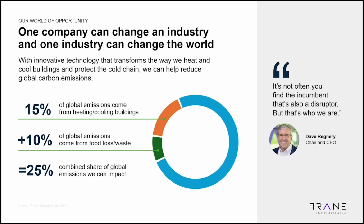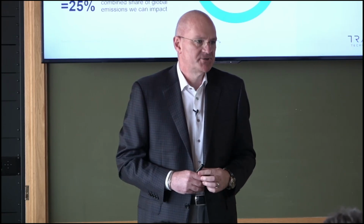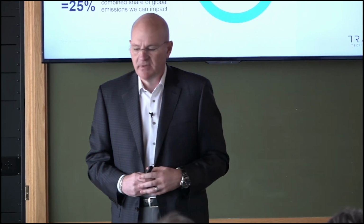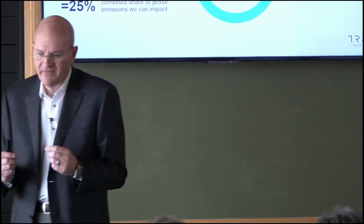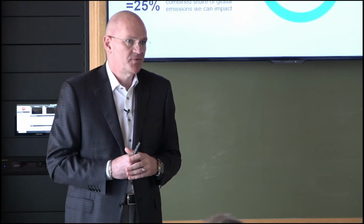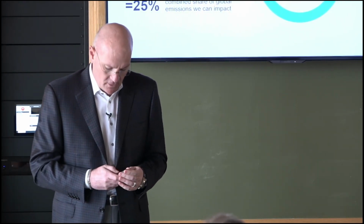15% of all CO2 emissions comes from the built environment, whether it be buildings in the Pittsburgh landscape or residential. And another 10% comes from inadequate transportation of food and food rotting, CO2 emissions from the food. So we feel as a company in our industry, we have a significant opportunity to help bend the curve globally.